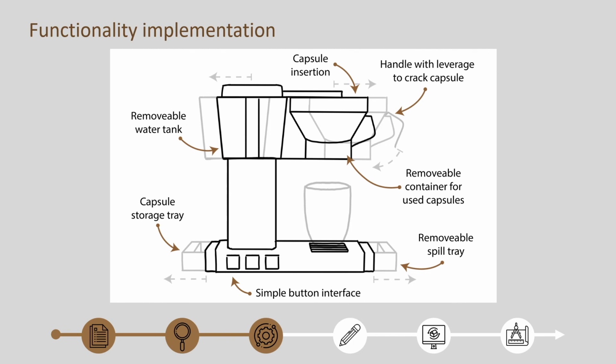Then I went on to mapping these features onto my Moccamaster machine. This includes a removable water tank, a removable spill tray, and because the spill tray doesn't have to be that large, I could fit a drawer for capsule storage. We have this filter compartment, which is now used for capsule insertion and using the handle to crack the capsule, and furthermore it's removable to throw out the used capsule.